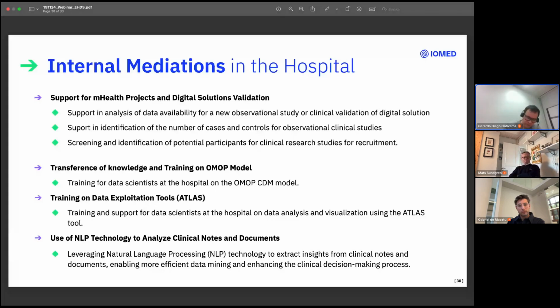And also, the hospital nowadays has a lot of non-structured data, like clinical notes or clinical reports. With the technology of IOMED, we can also exploit those kinds of data with the system that Gabriel explained before. For that reason, we have an extra working with the technology of IOMED and OMOP than working with a regular BI system of the hospital, because with the BI system of the hospital, we have access only to the structured data that was in the different systems of the hospital.